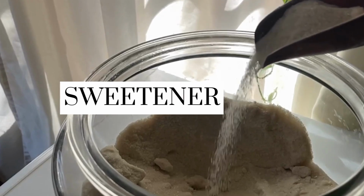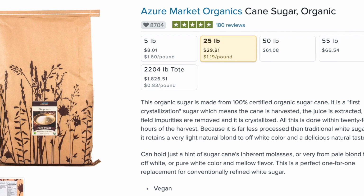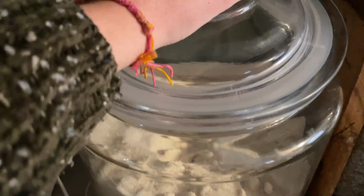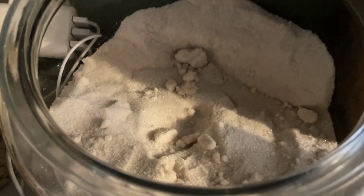Category number 4 is the different sweeteners that you can get. I get my organic cane sugar from them, and that is $29.81 for a 25-pound bag, which is a great deal and it usually lasts me a very long time.